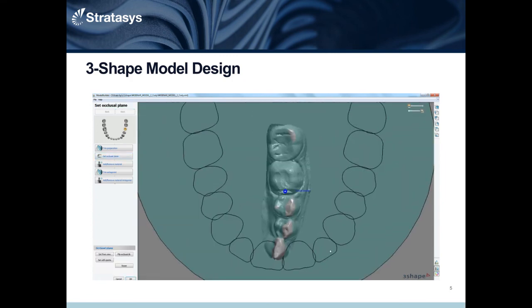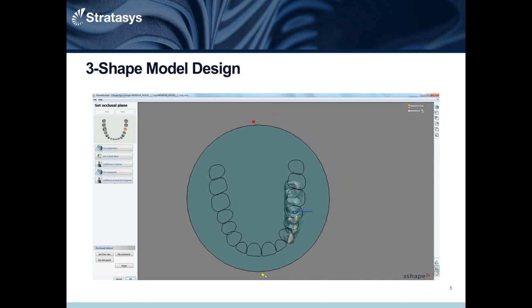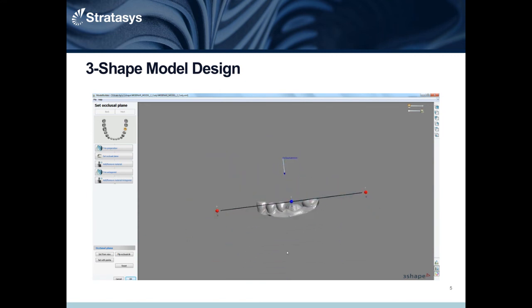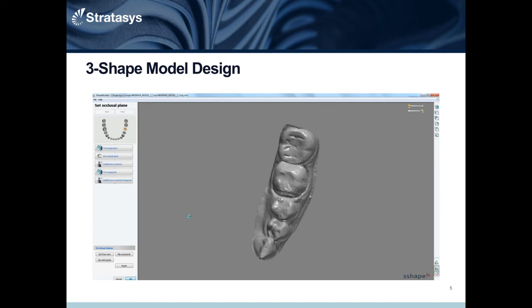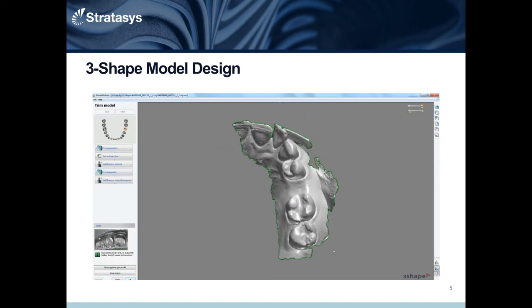The next step is to set the occlusal plane. You can rotate as well as move within the grid to get an ideal occlusal plane. The next step is to trim the antagonist or opposing model. Again, this eliminates the distortion areas as well as minimizes the amount of material used for printing.